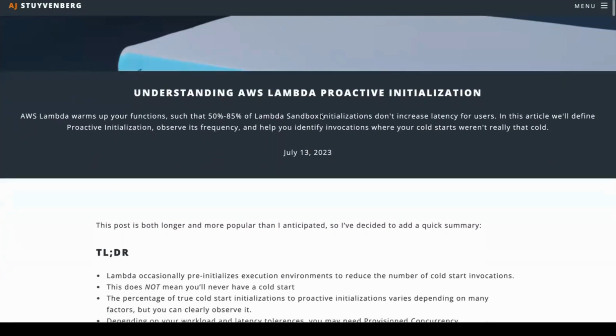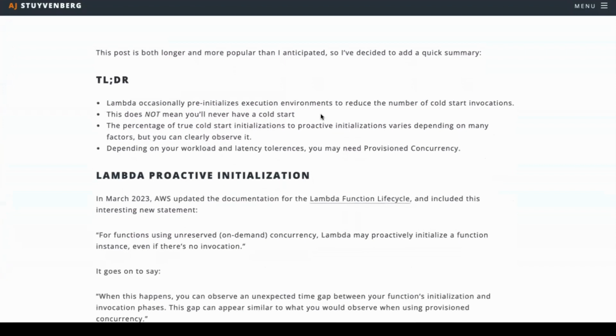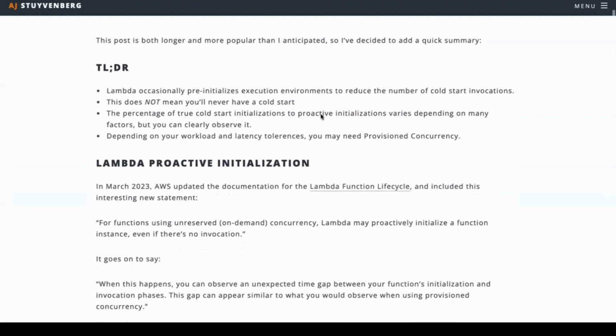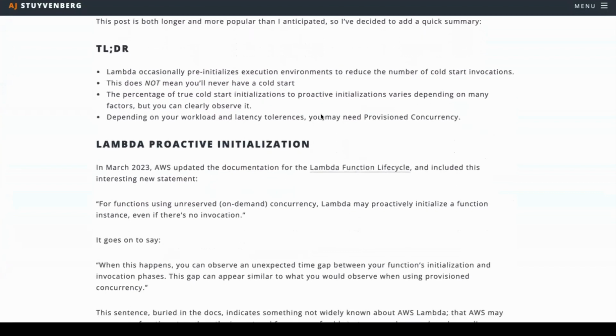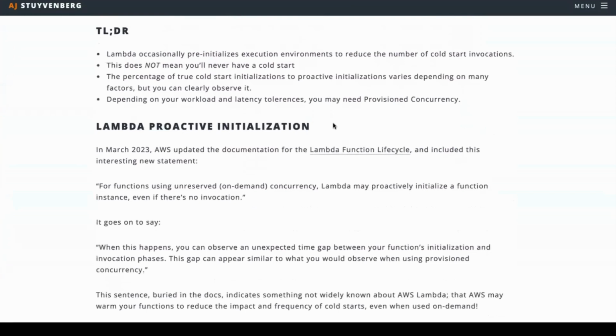But effectively, it's just a really simple query you can run in Datadog if you want. You can also run it just in CloudWatch and take a look at these cases where Lambda warms up your function before you have an indication. You can observe these. They're super easy to observe. With a high throughput API use case, we saw between 50 and 80% of our initializations were actually proactive. So the user who hit that cold start didn't actually experience it because initialization happened before the request was even made, which is neat.